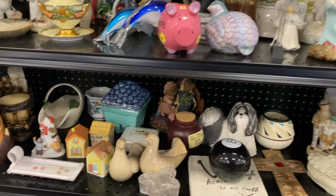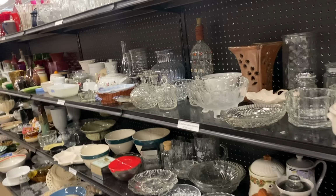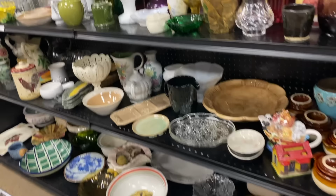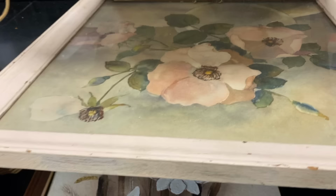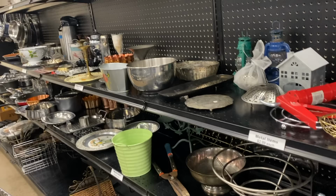So far, I am seeing really full shelves, lots of smalls, which are the things that I'm looking for so I can bring them home in my luggage. The pricing is great, but I am just not finding anything that's my style. All right, I guess we're leaving this first Goodwill with just the blue hat.